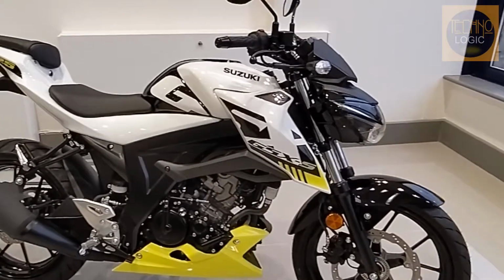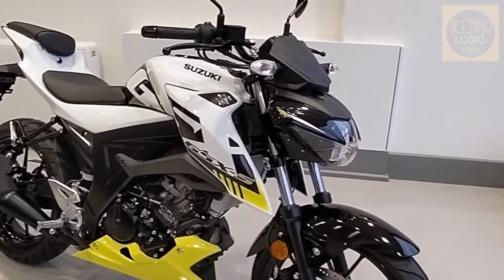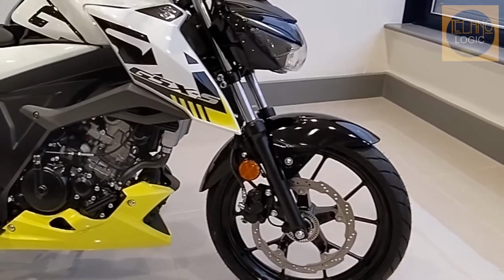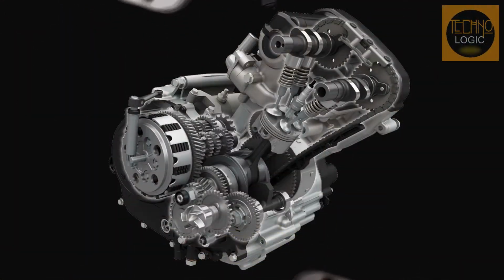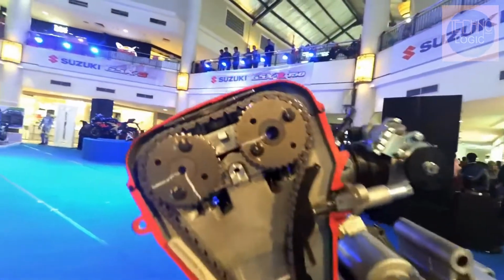Everything else on this peppy little machine remains more or less unchanged. The 2022 model continues to be powered by a liquid-cooled 124.4cc single-cylinder motor that churns out 15 horsepower and 8.48 pound-feet of torque. All the humble power is transmitted via a 6-speed constant mesh gearbox. This engine is high on efficiency and is perfect as a city runabout.